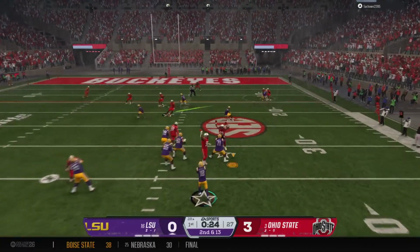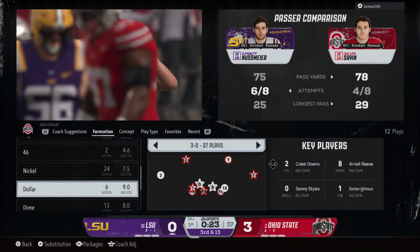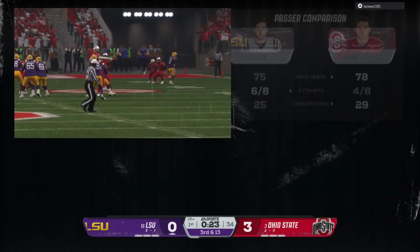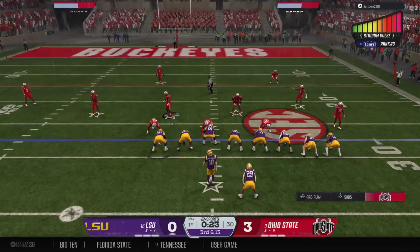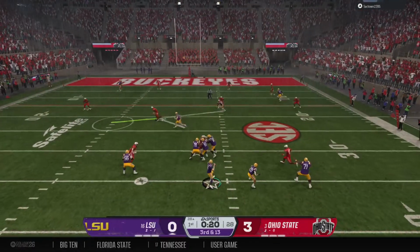Quarterback looking to throw it on 2nd down. Incomplete. Tried to find the receiver there. Just missed him. Well, this quarterback and his receivers have got to get on the same page. They've got to find a rhythm if they want to move the ball down the field. 7th play of the drive coming up, but it is 3rd down and long.